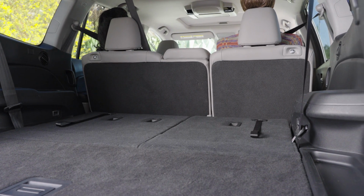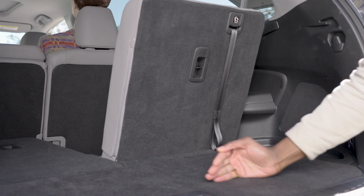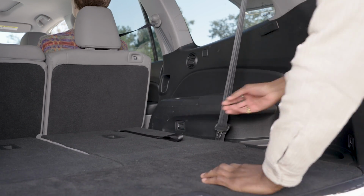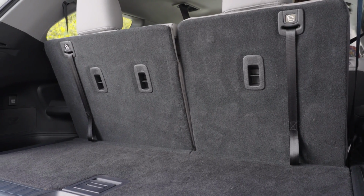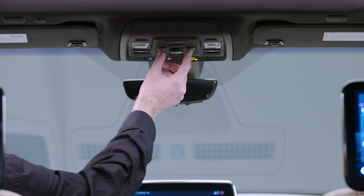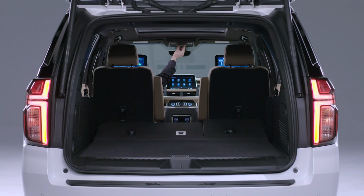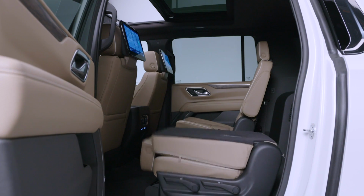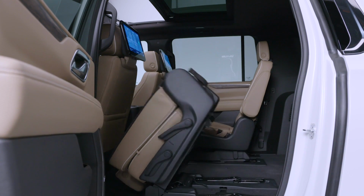Even the most spacious, mid-size 3-row SUVs have less cargo space behind the third row than a compact SUV offers. A lot of SUVs have releases in the trunk to fold the third row down, but opening them up again is more work. A power folding third row will make your life so much easier if you're the person who switches between extra cargo space and extra seats often.